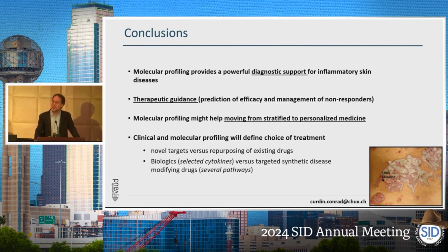And it might help in cases where it is not clear why they're not responding, so there might be sort of a mismatch. And this might help actually really moving forward towards a personalized, or from stratified to personalized medicine, and then using either a targeted or a synthetic disease modifying drug, which actually targets then several pathways. And it might also help, because we did not find additional modules, it might also help with repurposing drugs, because the same modules are present in diseases which are outside of the spectrum that I've shown, and I can use these treatments in these diseases.